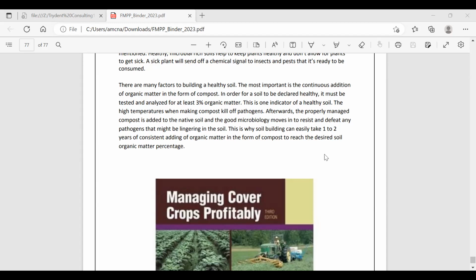So if you ever wanted to get your soil tested, you can do that and see if that test checks for the soil organic matter, and you want at least 3% organic matter. So that's one indicator of healthy soil.